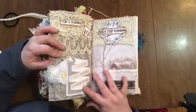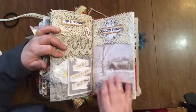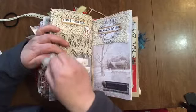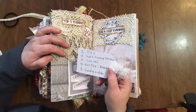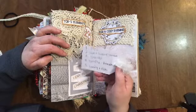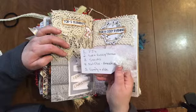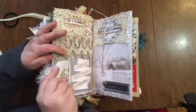Okay, top 5 elements for a cozy evening. This was day 19. I really just said number 1 is PJs, number 2 soft fuzzy blanket, number 3 snacks, number 4 Netflix or Amazon Video, and number 5 is family and pets. That's my top 5 elements for a cozy evening.